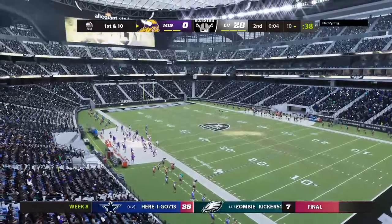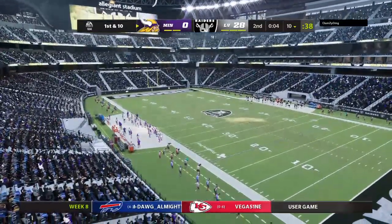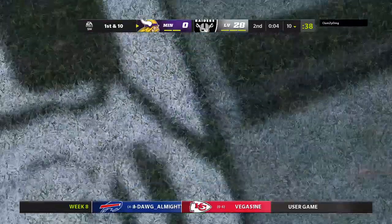Not at all when you tack on the penalty. With that field position after the return wasn't terrific. It's not a great starting field position as well.